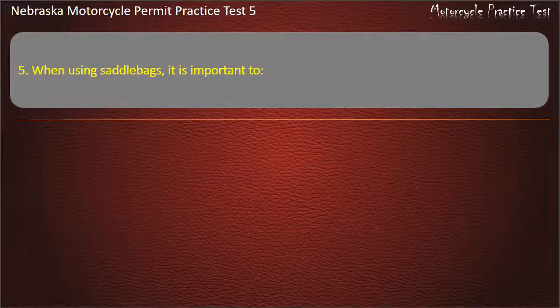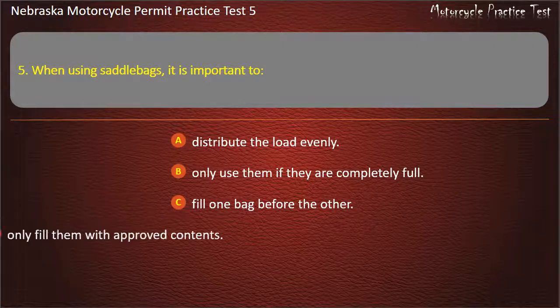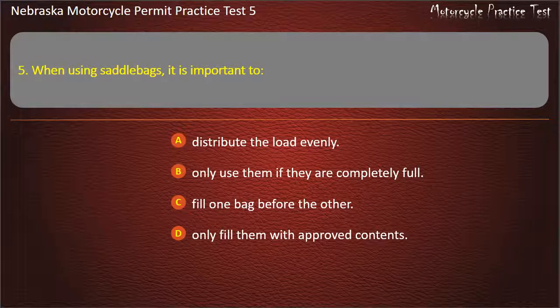Question 5. When using saddlebags, it is important to distribute the load evenly; only use them if they are completely full; fill one bag before the other; only fill them with approved contents. Answer: distribute the load evenly.